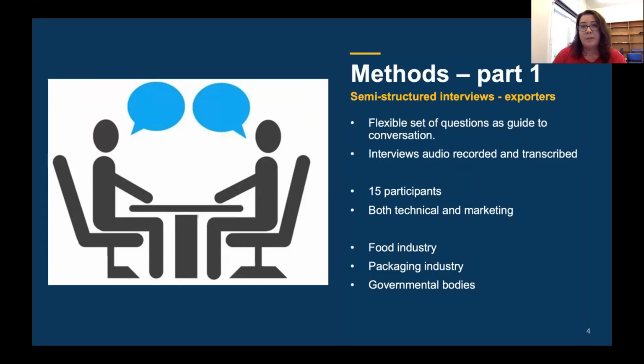There were 15 participants that were either technical or marketing or sales based, but all were involved in packaging selection processes and were employed by food industry organisations, packaging companies, or governmental bodies. It should be noted that the participants' opinions were their own and not necessarily reflective of the official position of their respective organisations.